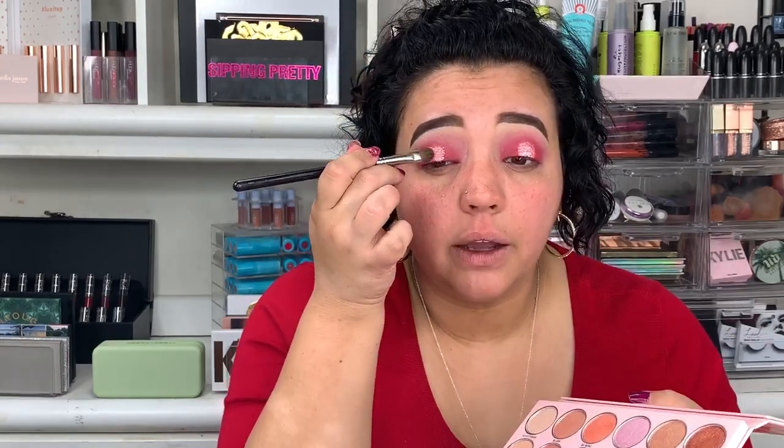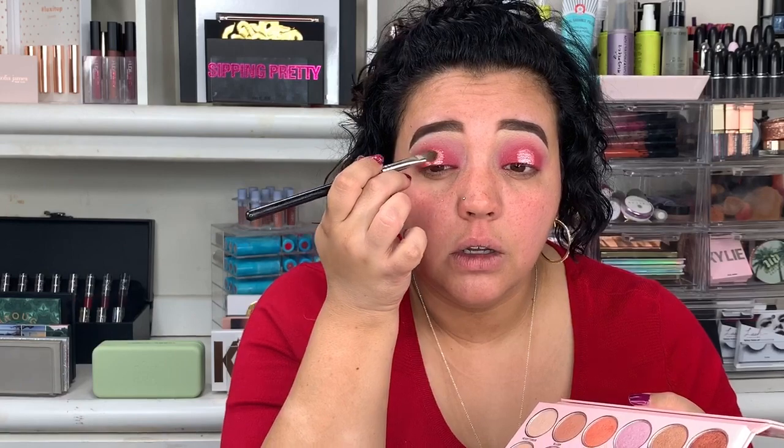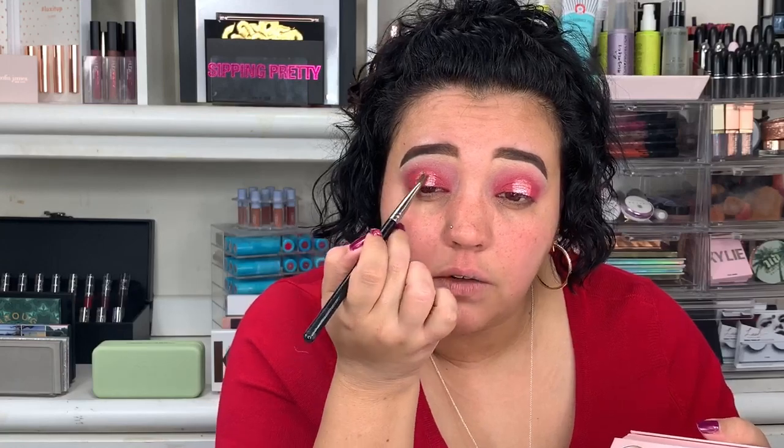And I'm just gonna pack that on top. So that way this is more of a pinky, because the glitter eyes almost comes off more silver than it did pink on my eyes. So I'm having quite a bit of a tough time blending this out.